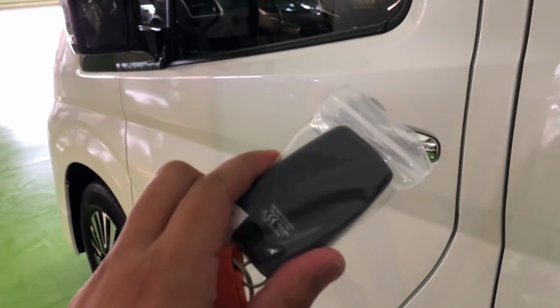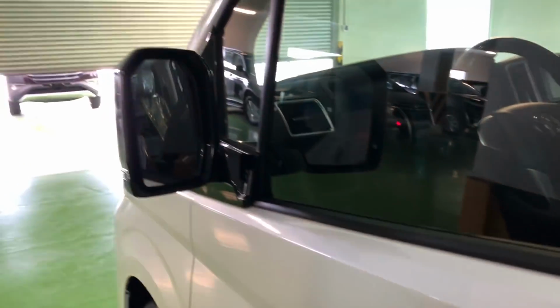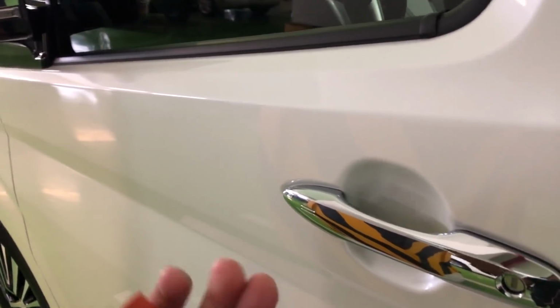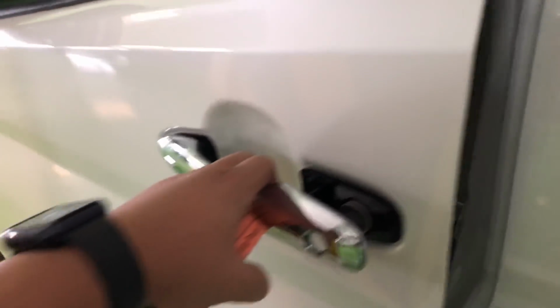With the key fob around the vehicle, you could lock and unlock the doors just by pressing this button. So that's currently locked. And to unlock, just wait a second and put your hand behind the handle, and it automatically unlocks.